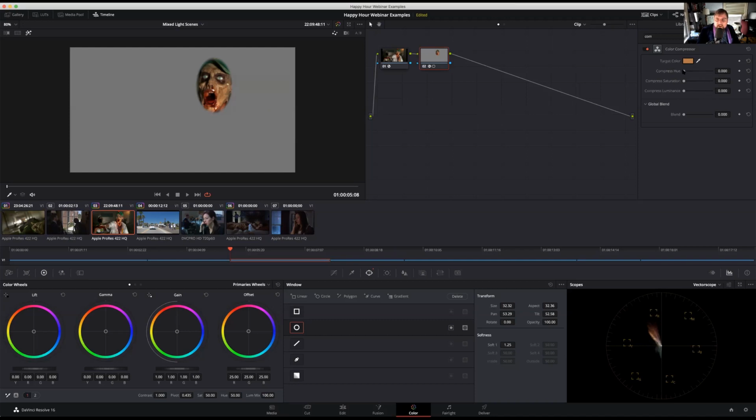What I can do is raise the compress hue, compress saturation, compress luminance sliders to basically rotate all other hues towards that ideal hue, all other ranges of saturation towards that ideal range of saturation. And if I do it to luminance, then I just flatten everything out. So you can see what's happening is I'm basically able to push all the other colors in the image towards this ideal target color. Now, chances are this isn't going to be the last adjustment that I make. Chances are I'm going to use this in conjunction with some sort of a key, so I'm omitting the eyes and the hat and things like that.